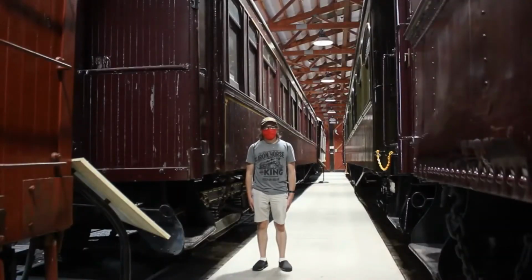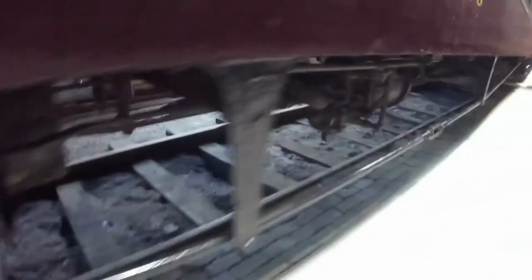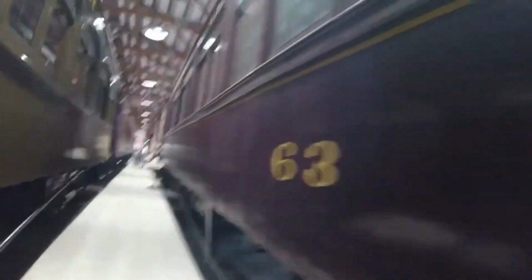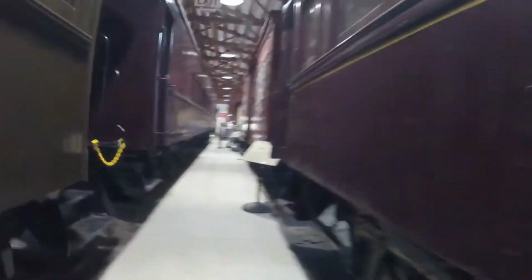What you see right behind me is Wisconsin Central 63. Wisconsin Central 63 was built by Pullman in 1905 and is a passenger coach. This car had been used for passenger service on the Wisconsin Central Railroad and used on passenger trains for the Wisconsin Central Railroad. Then, in 1909, when the Wisconsin Central came under the control of the Soo Line, it was renumbered as Soo Line 1941 and was used for passenger service on the Soo Line as well.